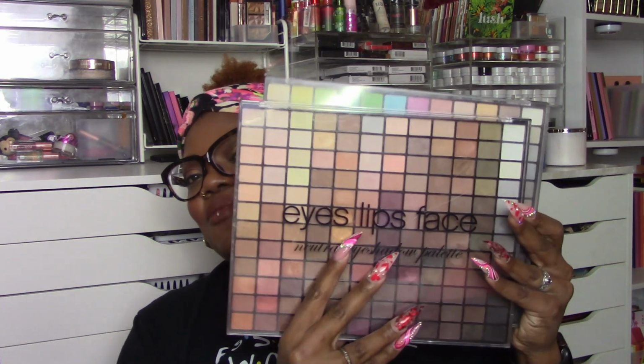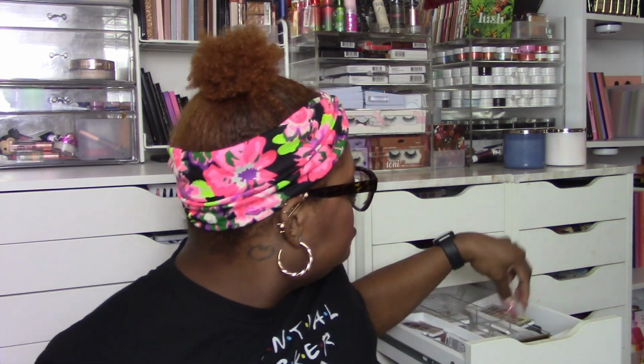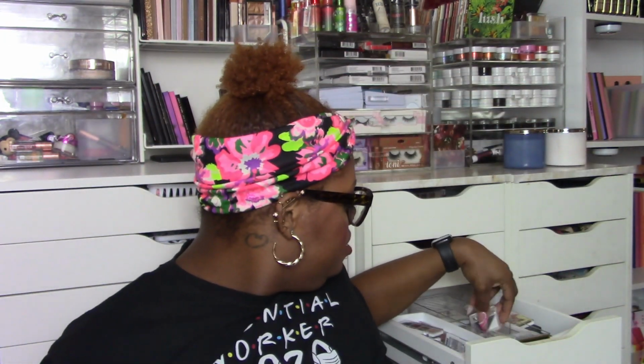Y'all remember these 144s? The 144s, these were $15. Elf would have the sales, the 50% off sales, the buy one, get one free sales. Elf would have those, and I would buy so much crap. I still have the Elf originals. I'm not getting rid of them. Keeping for the memories. Y'all remember these? I'm not getting rid of them. Come from my cold dead hands.